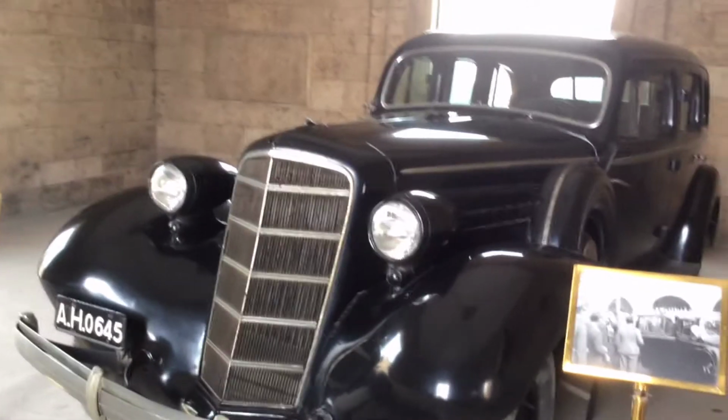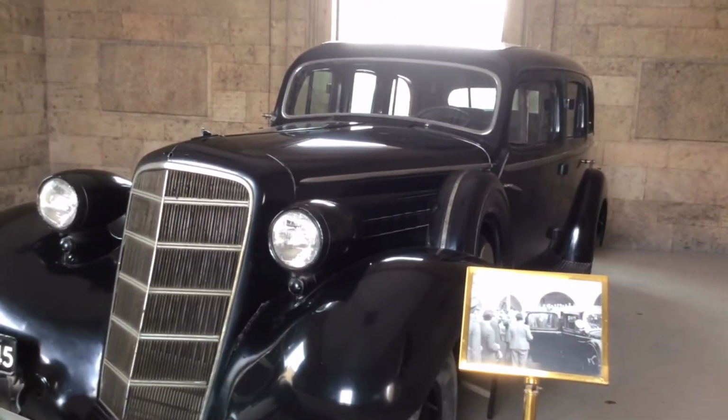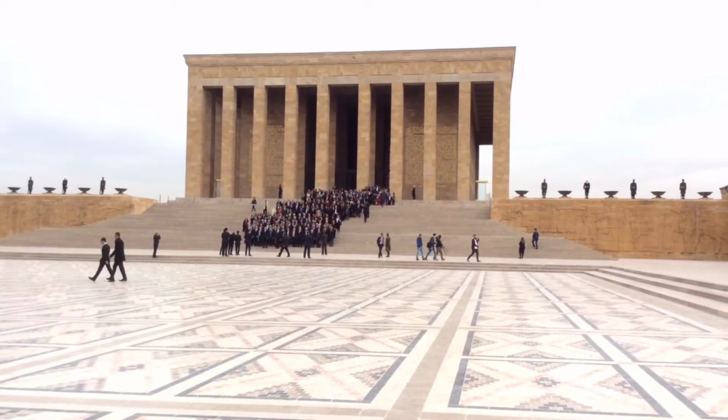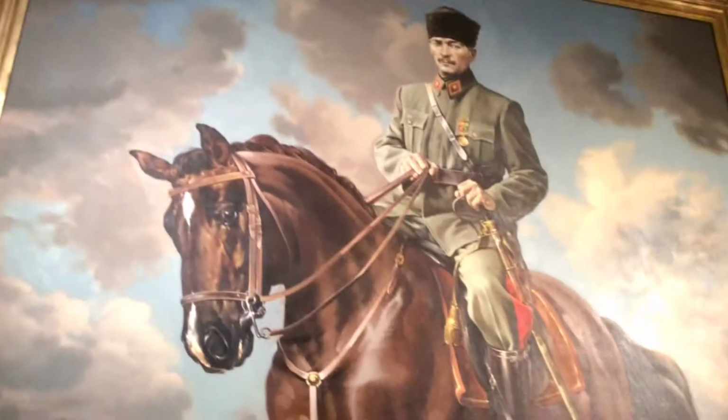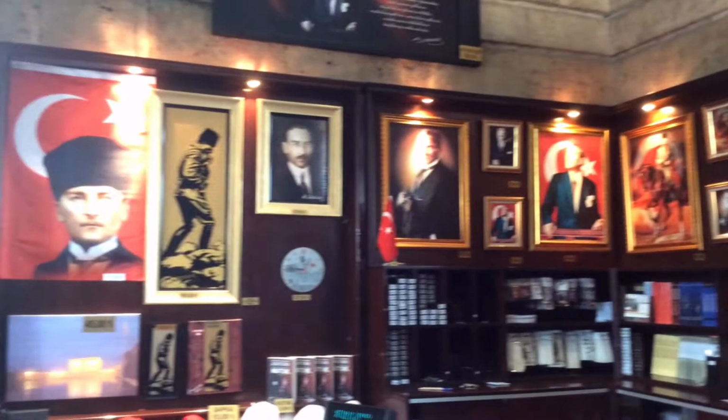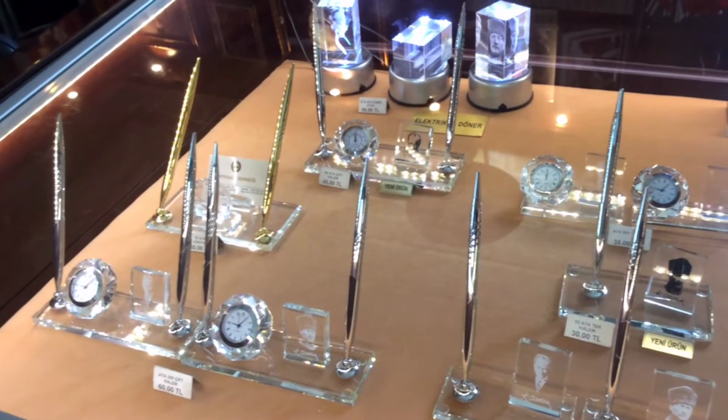Look at that, this is the private car of Ataturk. We catch the graduation of some lawyers, so we'll wait for a few minutes. Behind me you can see the mausoleum of Ataturk.